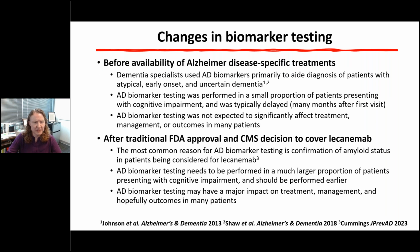So when should we do biomarker testing? Well, the answer to that question has changed considerably in the last year due to the new availability of this Alzheimer's disease specific treatment, lecanemab. In the past, dementia specialists used Alzheimer's disease biomarkers primarily to aid in the diagnosis of patients with atypical or early onset or uncertain dementia.